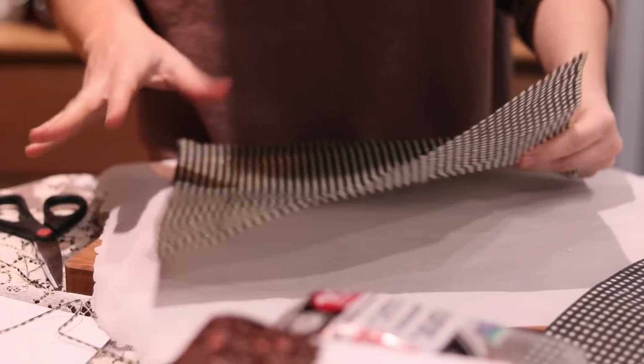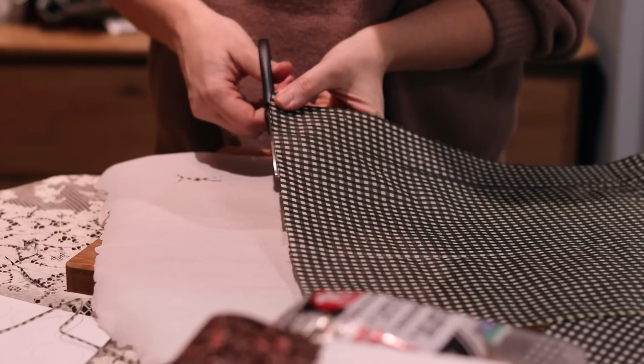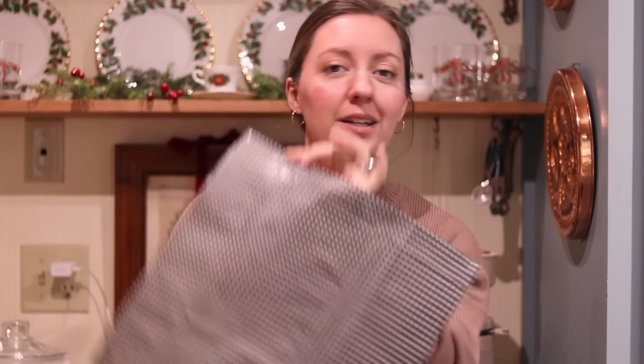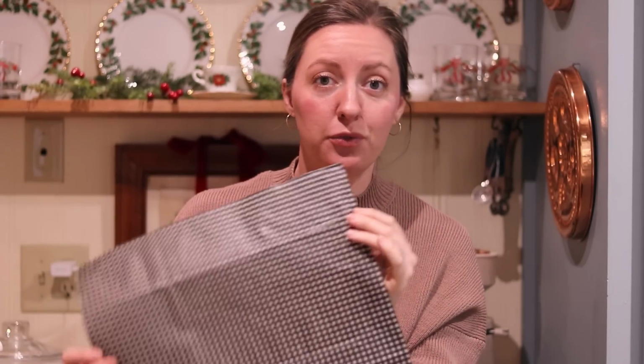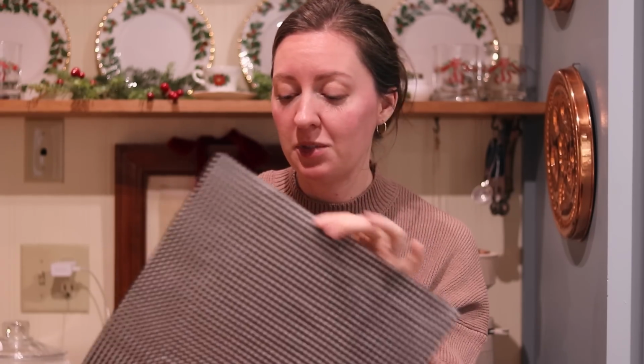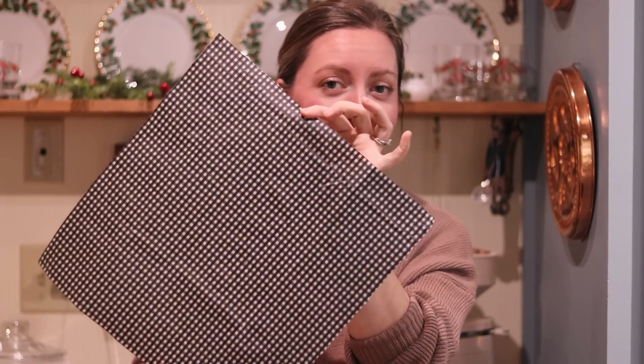So now, if you have any loose fraying edges, now would be a good time to clean them up. But other than that, that's all you have to do. Simple as that. These are ready to use. Now I'm just going to fold them up. I'm gonna stack two together, tie a little Christmas ribbon around them to make them look nice and festive, and they will be ready for my gift baskets.